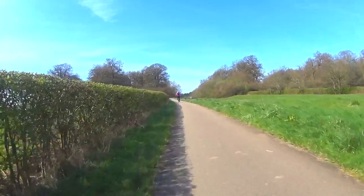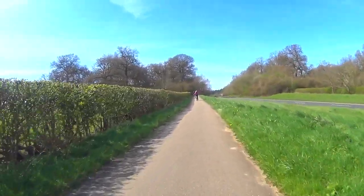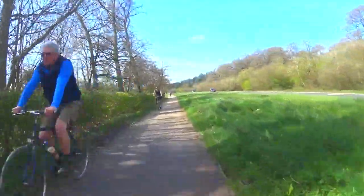Whenever the cycle route strays too close to the busier roads, there always appears to be a segregated or shared use path available to keep you off them.